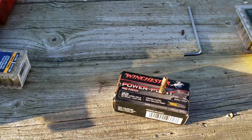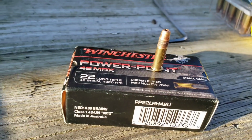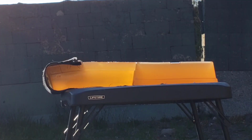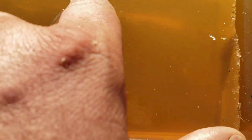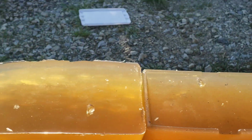Alright, the last heavy hitter, 42 grain, 1320 advertised. Big nose, big hollow point there, and then we'll move on to this lighter, faster stuff. Holy crap, went out the back. I thought I seen something bounce off the ground. So 11.11, that's 22 inches. So that heavy weight and apparently no expansion helped it carry right through both blocks.